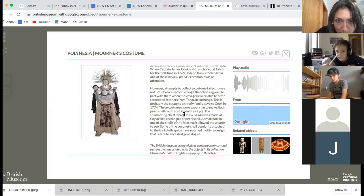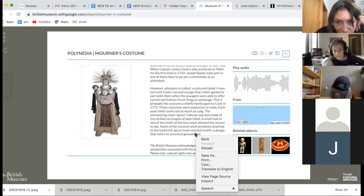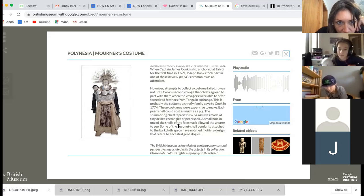They were expensive to make. Each pearl shell could cost as much as a pig. The shimmering chest apron was made of tiny drilled rectangles of pearl shell. A small hole in one of the shells of the face mask allowed the wearer to see, and some of the coconut shell pendants attached to the back cloth apron have notched motifs and a design that refers to ancestral genealogies. So I'm not sure. I don't think I have access to what that material was made out of, but a little bit more about the other material.